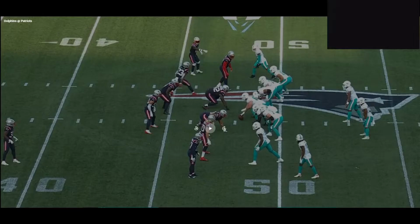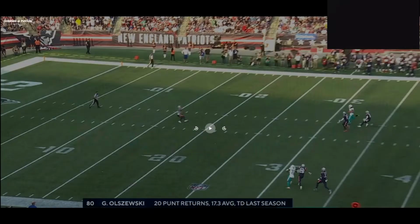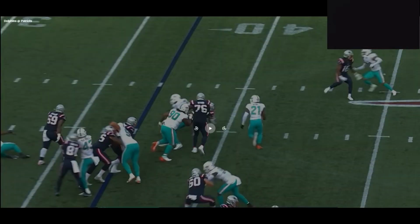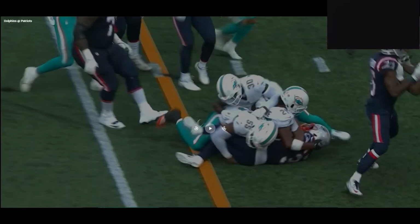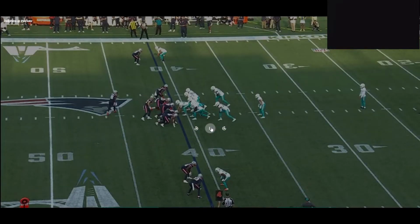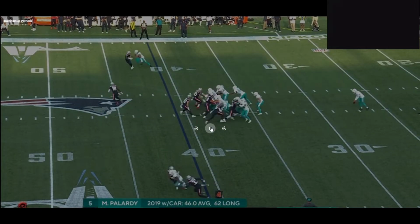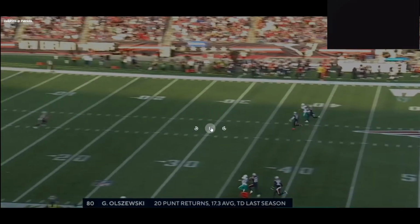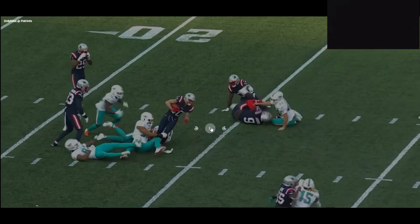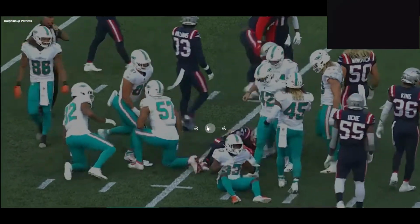Okay, let's find the next drive. All right, we go back a little bit. All right, we'll just watch the punt real quick. No big deal. I did like our punt coverage. It looked pretty decent.